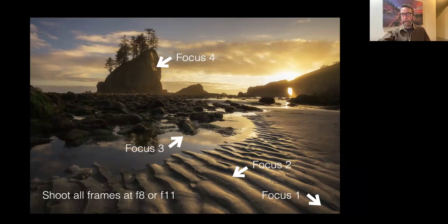One very, very close, near corner, a little deeper for focus point 2. Focus point 3 was out on the rocks in the tide pool, and the last focal point was at the sea stack. Those frames you can then combine in Photoshop or another program, something like Helicon Focus. You cannot combine them in Lightroom, unfortunately, maybe someday. But there are lots of tutorials about how to do that online.